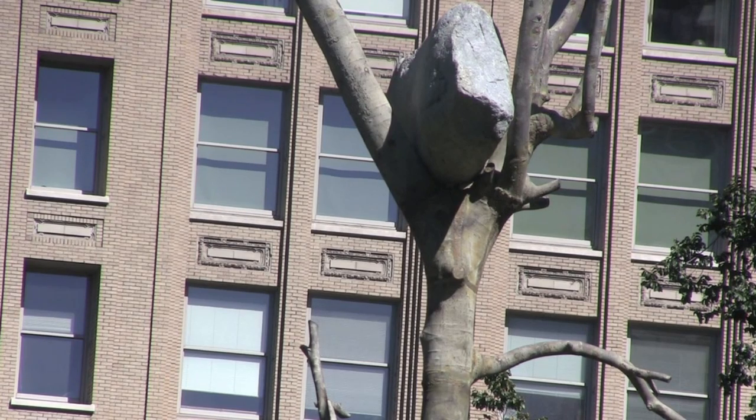I think this art is fabulous. It kind of defies gravity. You know, the rocks up in the tree. I didn't quite notice, and then I took a double take, like, oh my God, is that real?